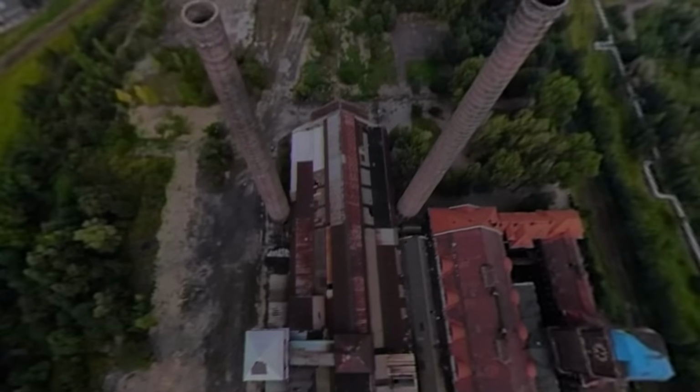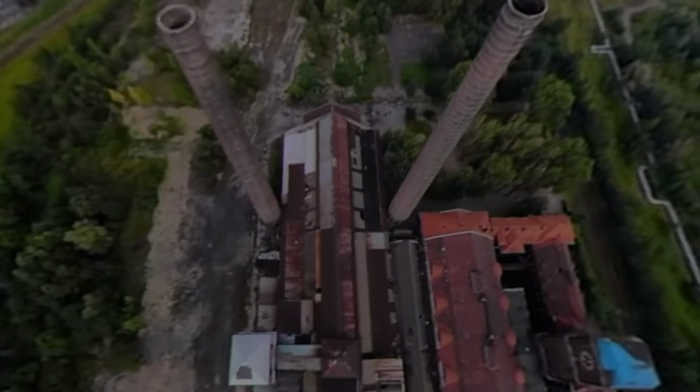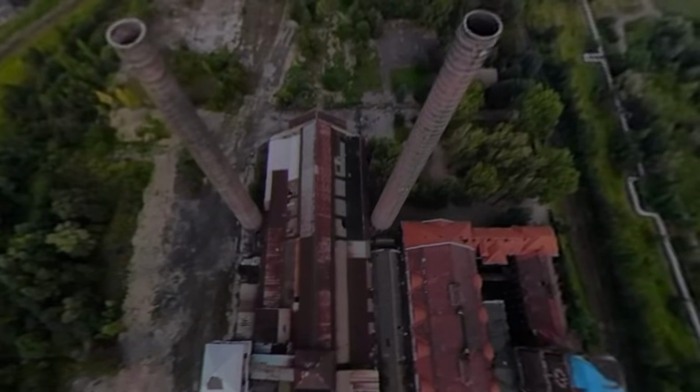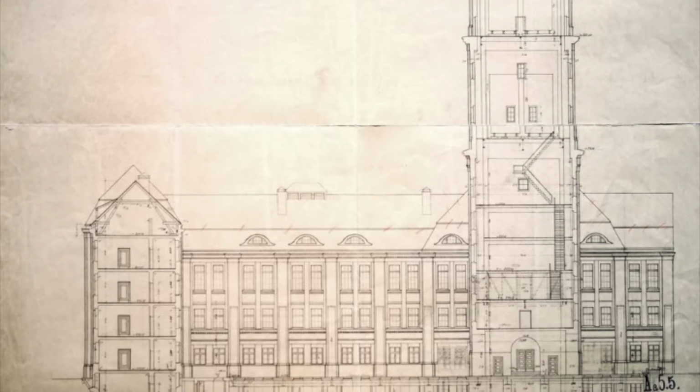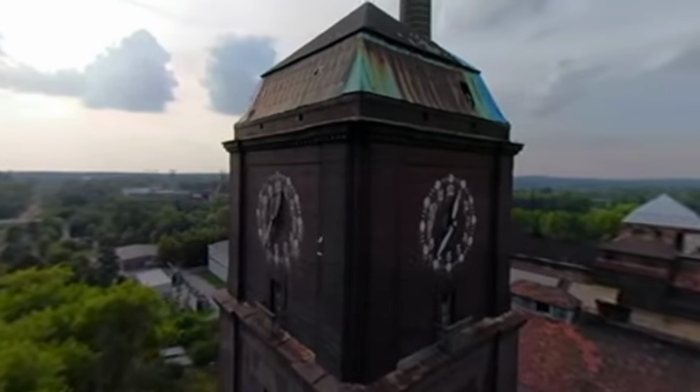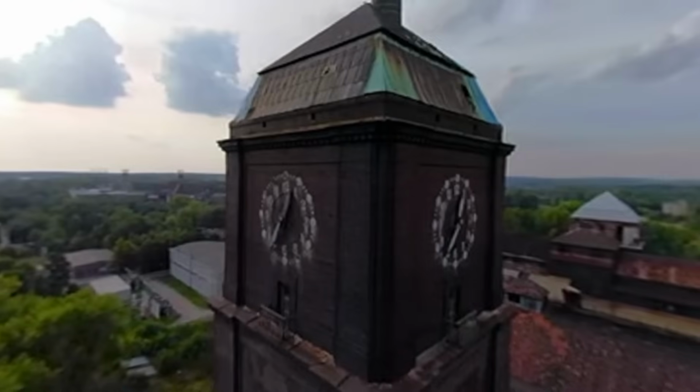It is today regarded as a monument, and it should be, due to its architectural values alone. It is an amazing structure, and the largest of its type in Europe. The original owner was the Schaffgotsch Bergwerksgesellschaft, GmbH.